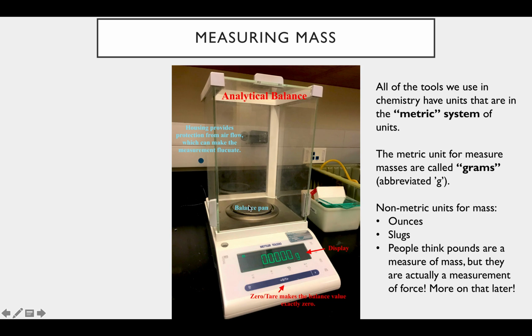The balance pan is where we're going to set anything that we're trying to measure here. This little area here is called the display. We always have the units here, and then we have the numbers before the decimal, and then after the decimal we have 4 digits here. This little button here is called the 0 or the tare. It makes the balance value exactly 0, right? So we push tare, and then it becomes calibrated to be exactly 0. So our metric units that we use when we're doing measurements in a chemistry lab, these are the ones that we're going to use completely. No non-metric units, thankfully. So our metric unit for mass is going to be grams, which is abbreviated with a little g.